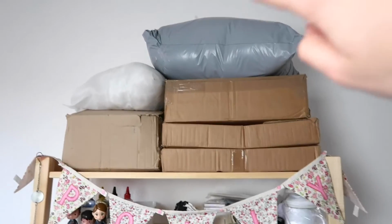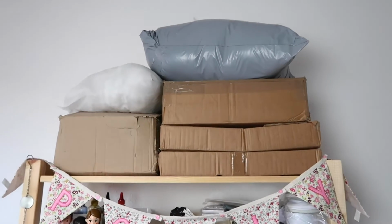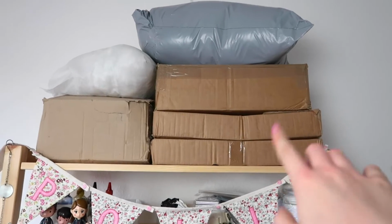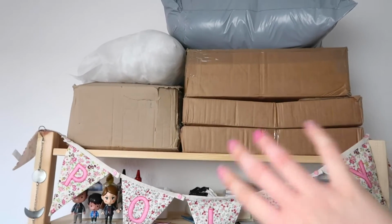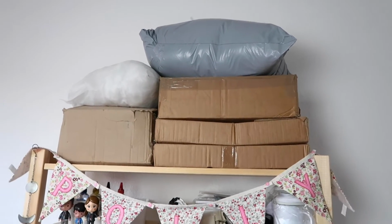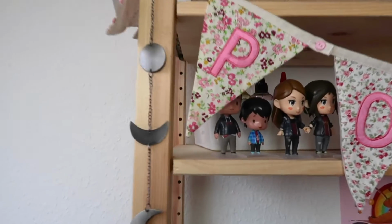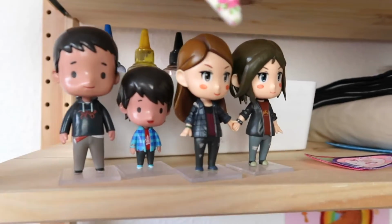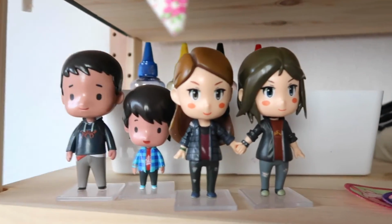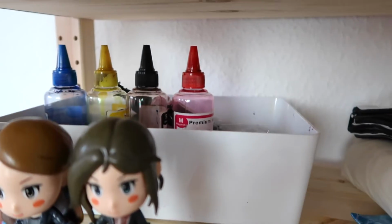So to start, on the top shelf we've got some spare cushions for my sublimation pillows. Then in these boxes are just a bunch of prints. They're kept up there out of the way because I don't need access to them that often, and I've already got some more prints stored elsewhere. Then I've got this big banner with my name on it, and this little moon and heart thing dangling off the side. But behind this you've got my Life is Strange figures, and then in here you've got this little pot with all my inks for my printers and everything.